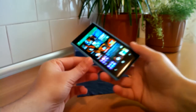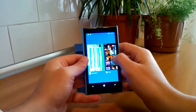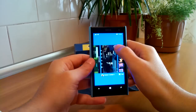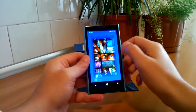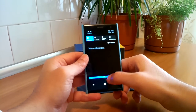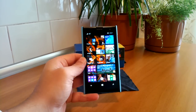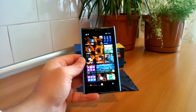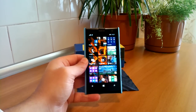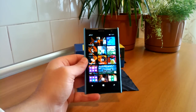Okay, guys, so this is it for those of you who are interested in how the Nokia Lumia 1020 behaves in gaming. This was a video demoing some games. As I said before, for me it seems to be the same like on Android. I haven't noticed any big differences in graphics or performance.